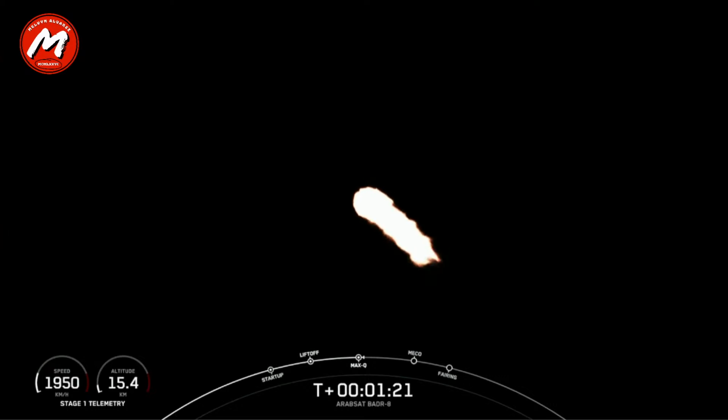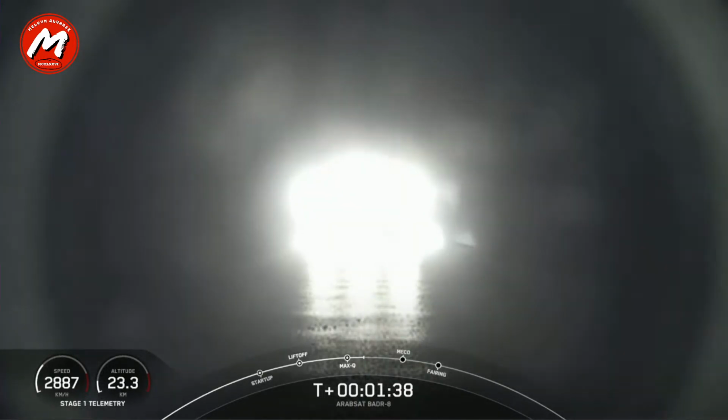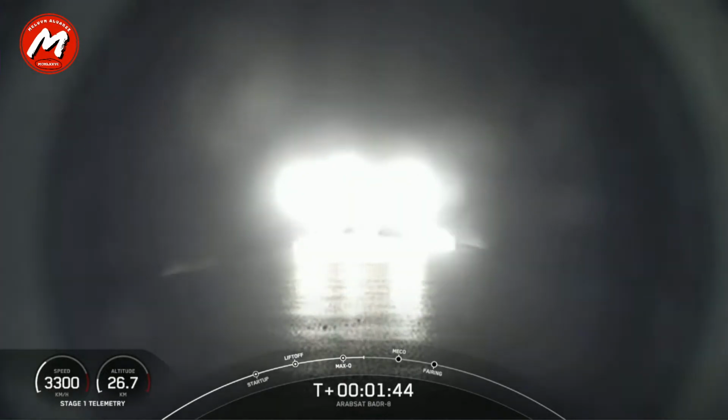With that call out, we now have 3 events coming up in quick succession, so I'm going to talk through all of them right now. We'll start with MECO, followed by stage SEP, and then SES-1. Main engine cutoff, or MECO, is where all 9 Merlin 1D engines shut down on the first stage to slow the vehicle down in preparation for the next event, which is stage separation, or stage SEP for short.